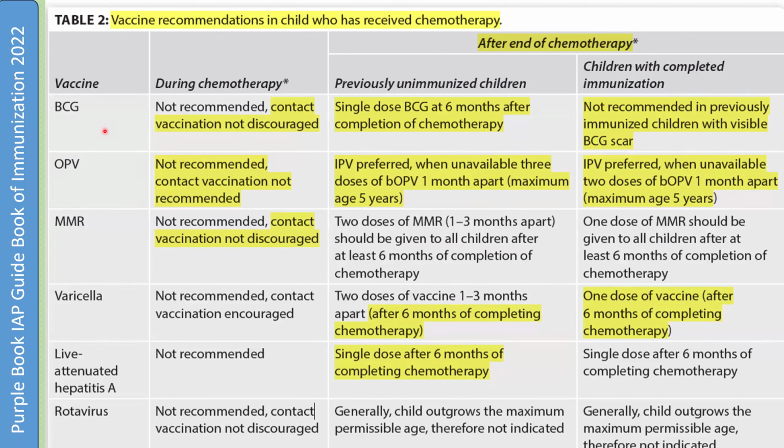Okay, so this is important. For all vaccinations you have taken before, at least one booster you should give. And OPV you cannot give even for contacts, but you can give MMR for contacts. Why?